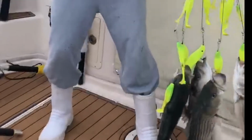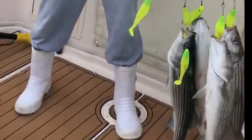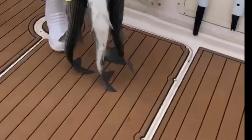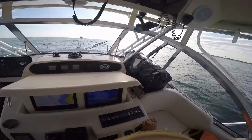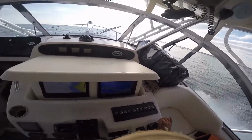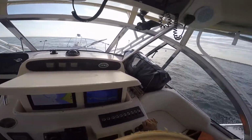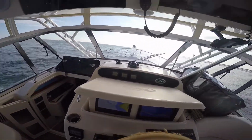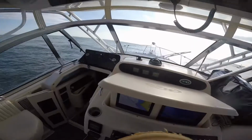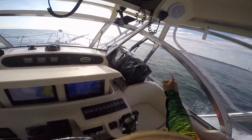These fish were caught off Island Beach State Park, pretty much at the north end. So after that hole, we decided to keep heading south and go back through Barnegat Inlet, which is our closest course back to port. We have 2 fish from the tide to the table, and we're going to clean them up, get these fish over to Chef Mike so that he can record the cooking segment of this video.